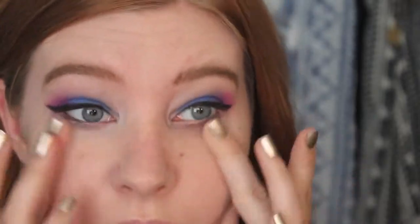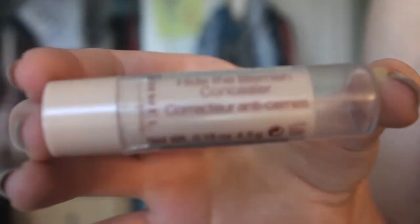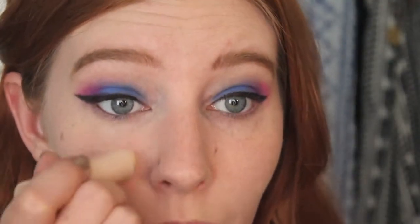And then after that's all blended, I warm my hands up by rubbing them together and then rub them on my face to make sure everything's nice and even. Then I'm going with Hide the Blemish by Rimmel to cover up all of my pimples.